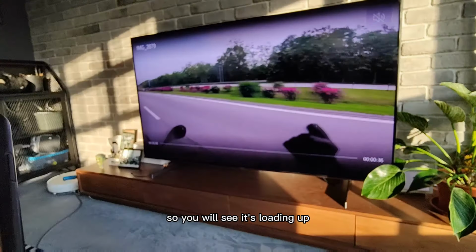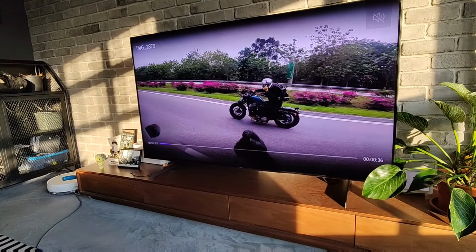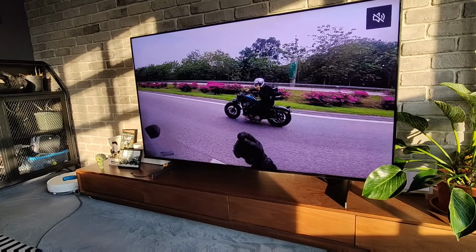So you will see it's loading up. Really, really nice.